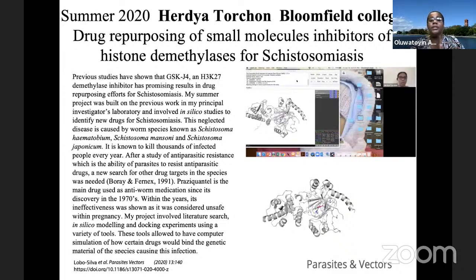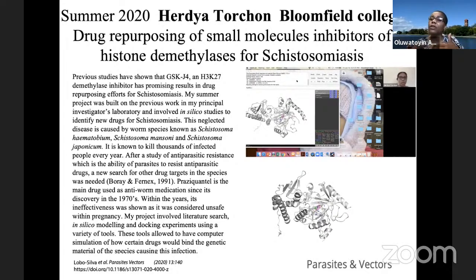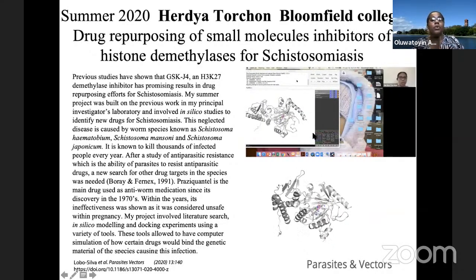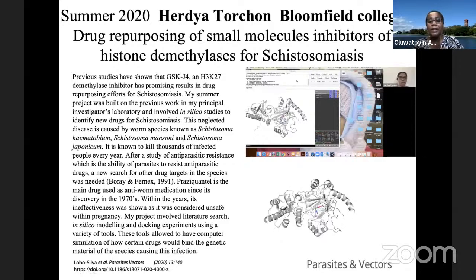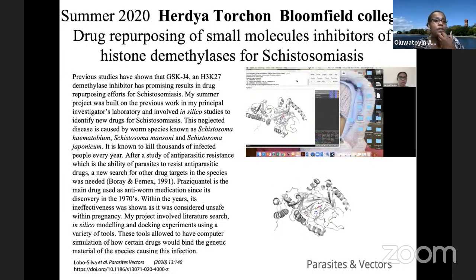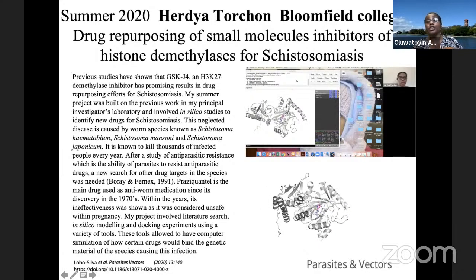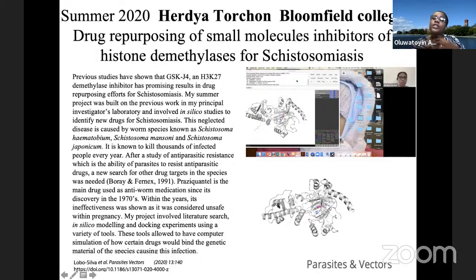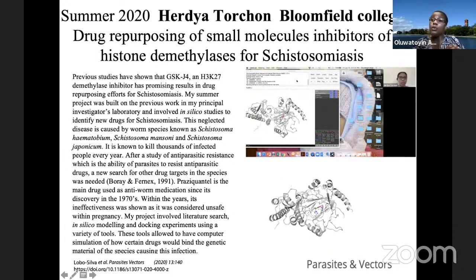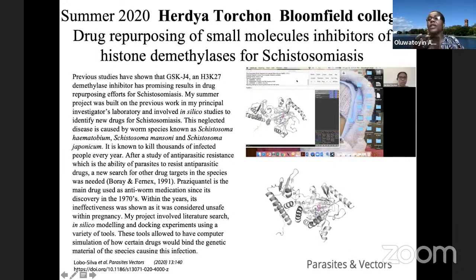So in the summer, COVID continued, and because of the shutdown I ended up with a few projects that I worked on with our students. One was with a young lady, Adira, who was a visiting summer researcher through the McNair program. I decided to work on a project with her on drug repurposing of small molecule inhibitors of histone demethylases for schistosomiasis. What she learned from this project was a lot of the same things that my Chem 502 students mastered, as well as scientific communication and scientific literacy.